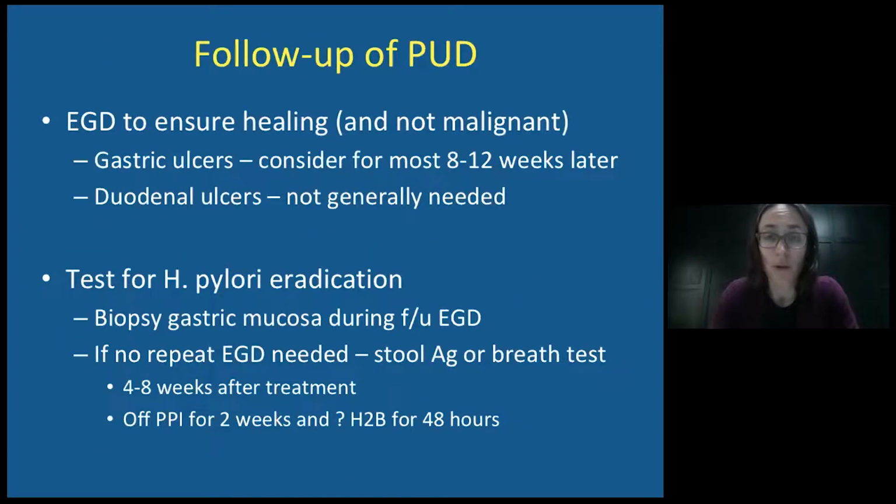In terms of the follow-up of peptic ulcer disease after you've diagnosed it, it is generally recommended that patients get another upper endoscopy to ensure healing of the ulcer and to make sure the ulcer is not malignant. If a gastroenterologist has adequately biopsied an ulcer during the initial endoscopy, this may not be necessary, but many endoscopists find it difficult to biopsy a bleeding ulcer as they're concerned that it will cause more bleeding, and generally end up recommending that we should do a follow-up endoscopy to make sure that it's healing, and again, make sure it's not malignant.